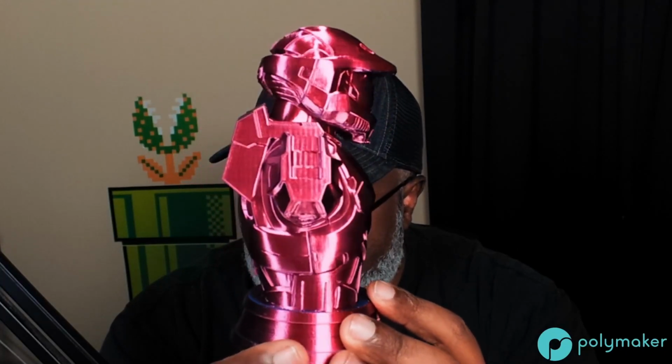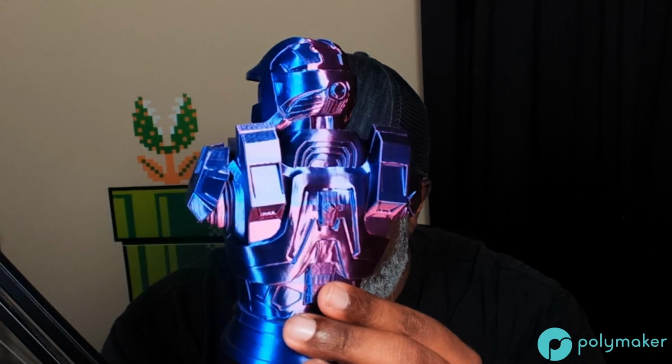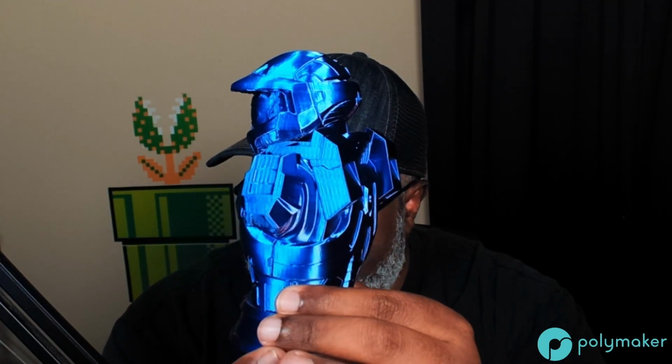This is Master Chief. Very nice. Master Chief from fotismint in the Matter Hackers Quantum. And if you don't know what a Quantum is, you can probably guess right now. It's a multicolor filament, two different colors that blend together. And as you can see, I rotate this particular guy.